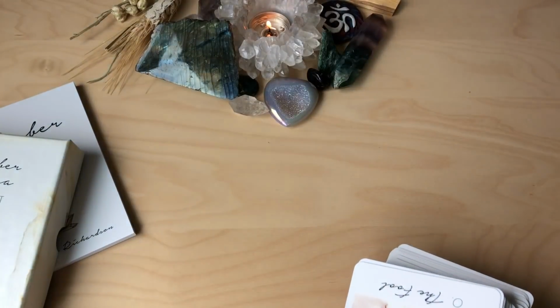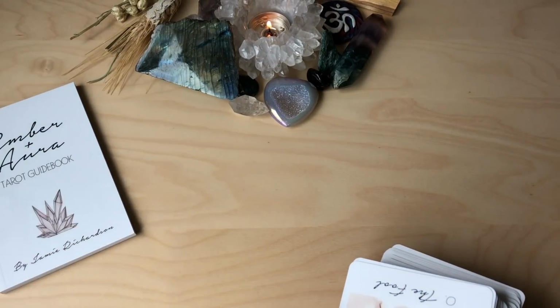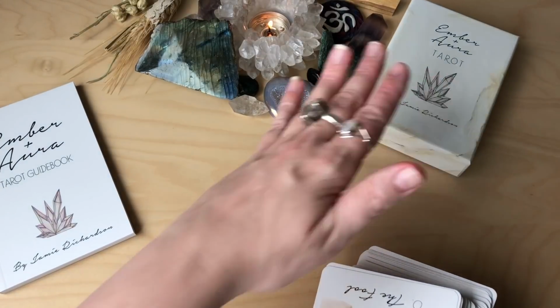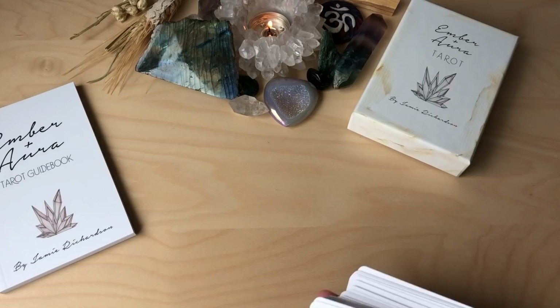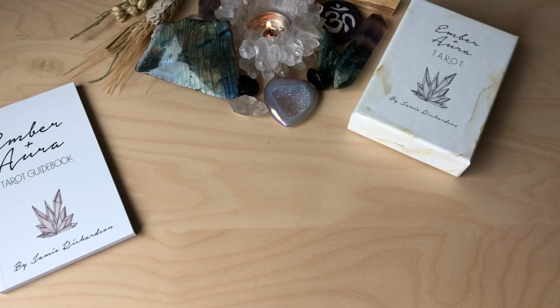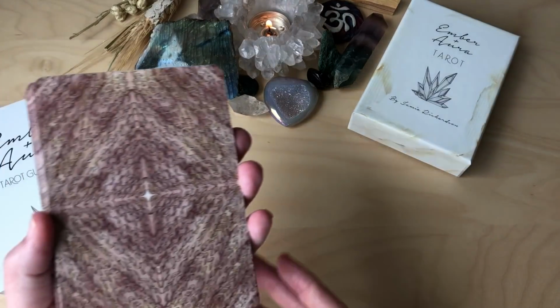The hard thing about getting, I buy a lot of tarot decks, and I also get given a lot of tarot decks. And when I'm busy, like I've been traveling a lot, I've been trying to get things ready for my book launch, sometimes they sit on my shelf and I get really itchy to work with them. Yeah, it can be very hard. So I'm very glad I'm doing this today.